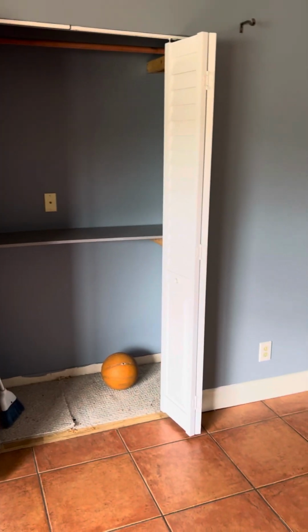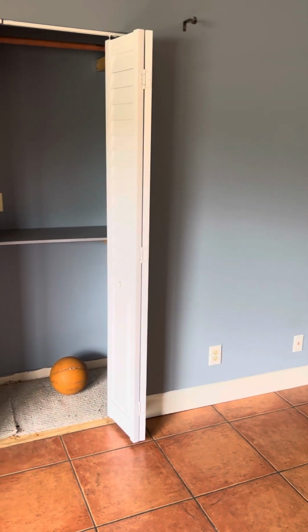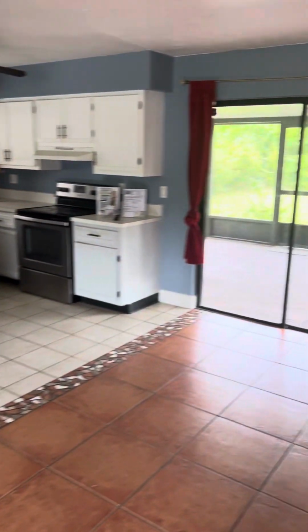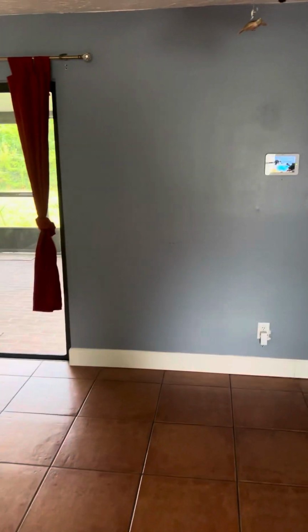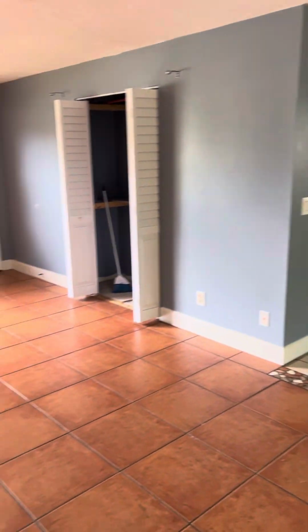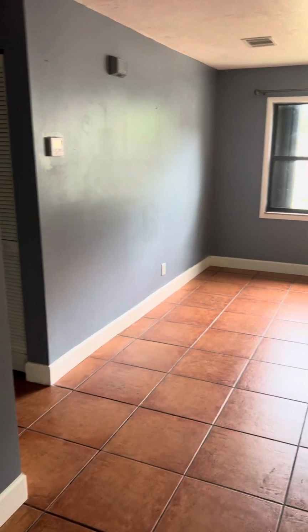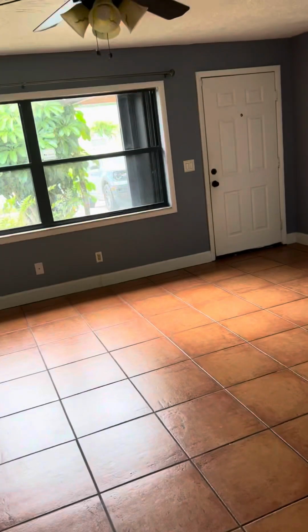The walls probably could use a paint job, but they could really use some floating first because there are some obvious dings and dents. So this is one great big open room, which has your shared living, dining. There is a ring doorbell of sorts. Let me see if I can get some lights on in here.